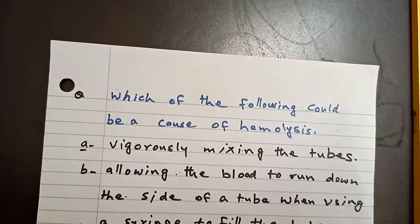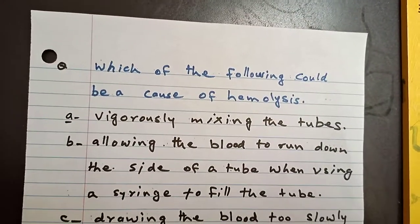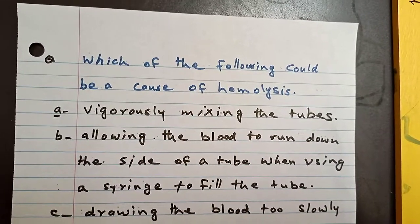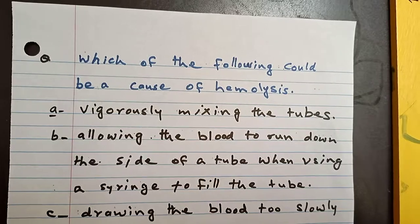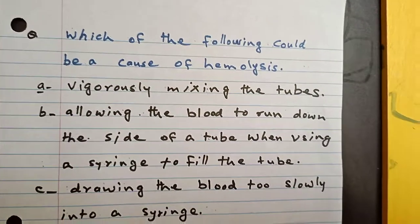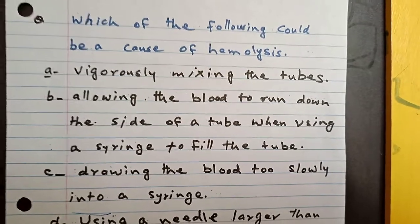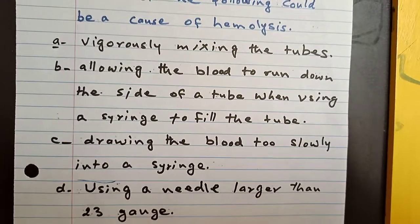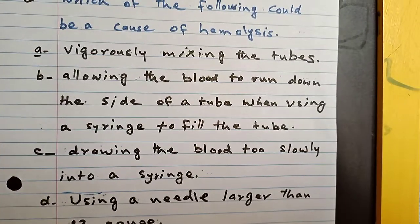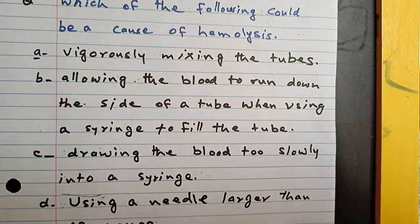Which of the following could be a cause of hemolysis? Vigorously mixing the tubes, allowing the blood to run down the side of a tube when using a syringe to fill the tube, drawing the blood too slowly into a syringe, using a needle larger than 23 gauge. The answer is A. Vigorously mixing the tubes.